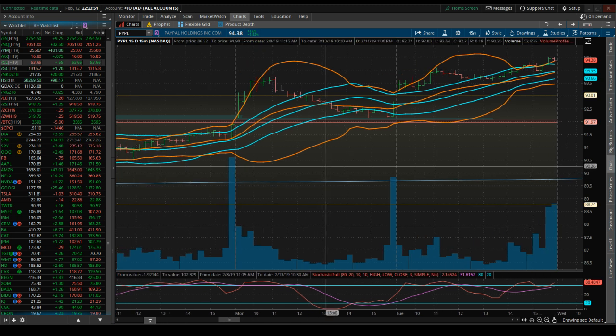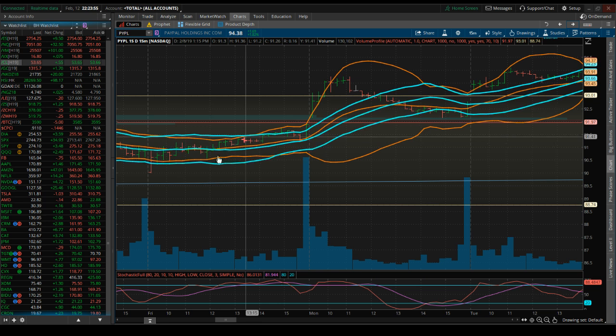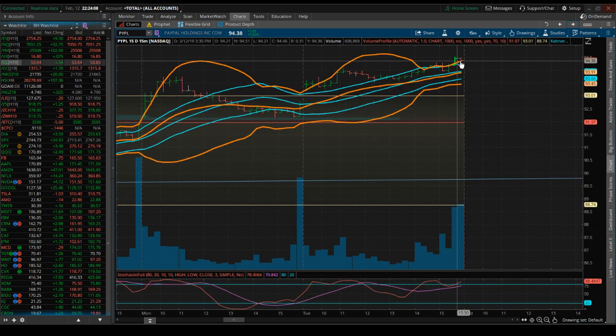Just trying to see if there's any cool breakouts. Here, this is just what we reviewed yesterday, right? The Bollinger Bands came inside the Keltner channel and they broke to the upside. If you held it for a while, it would have been pretty smooth, going all the way up from 91 up to 93, and then today up to 94. So anyway, it looks bullish to me.